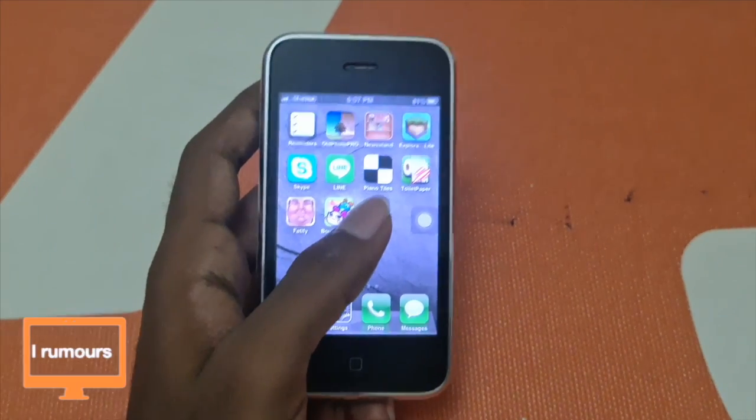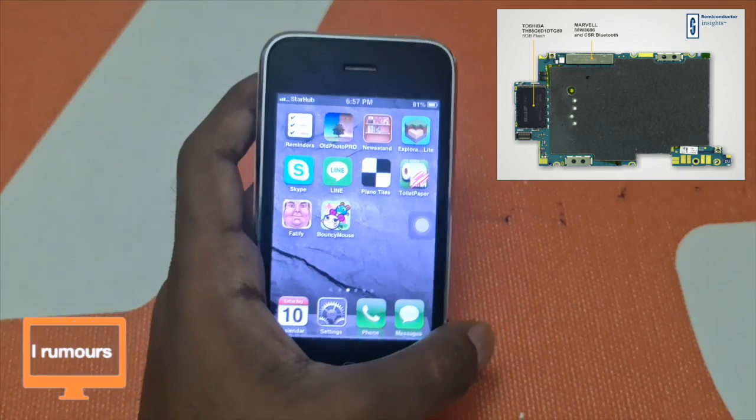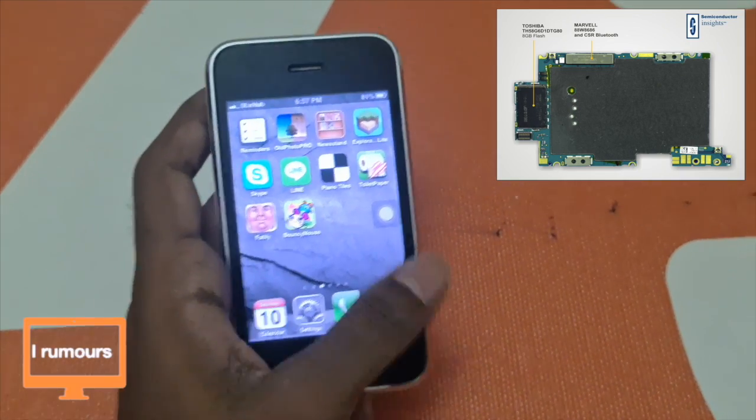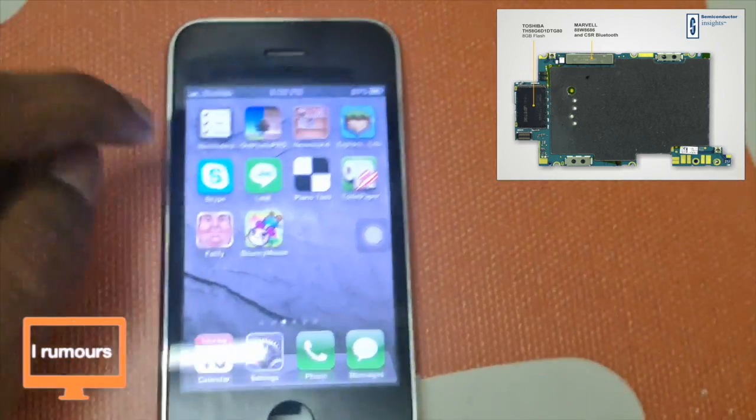So let me just put a picture of the flash drive at the side, as you can see here. I'll just put a picture of the flash drive there. So the picture that you're seeing is a picture of the flash drive.